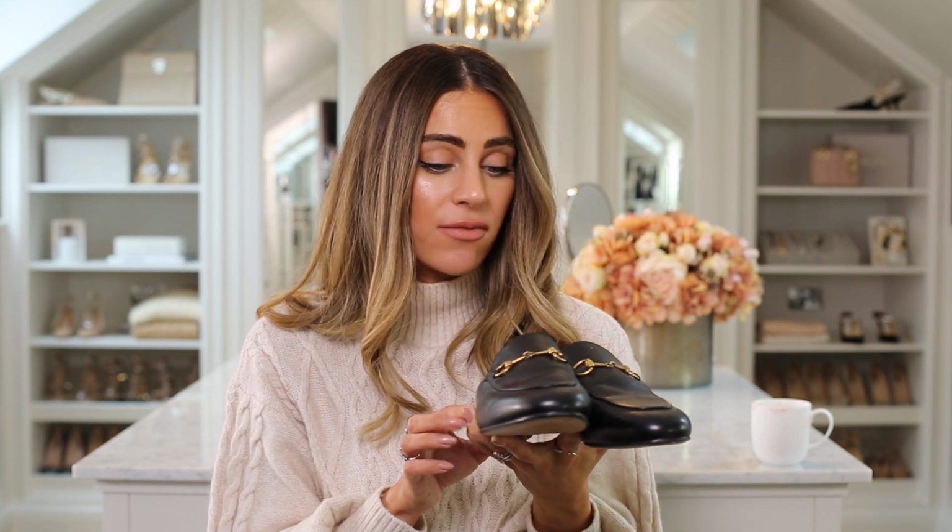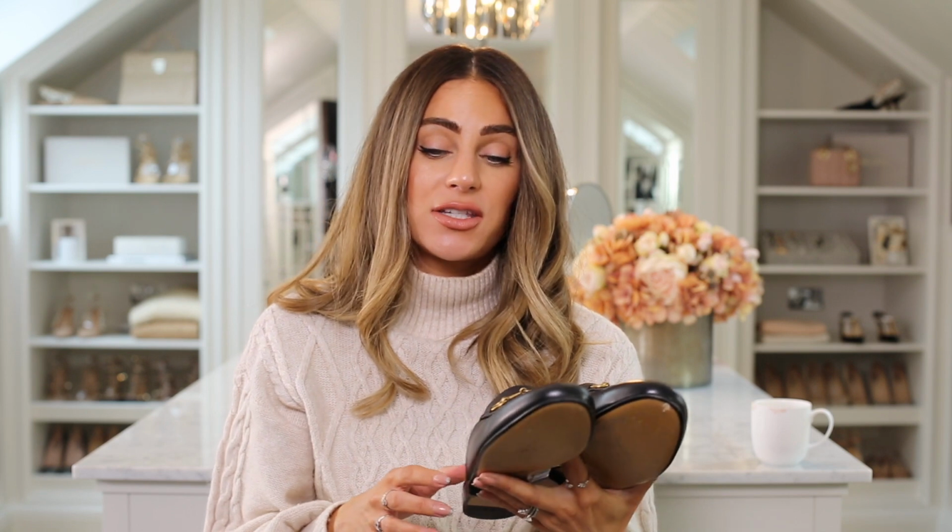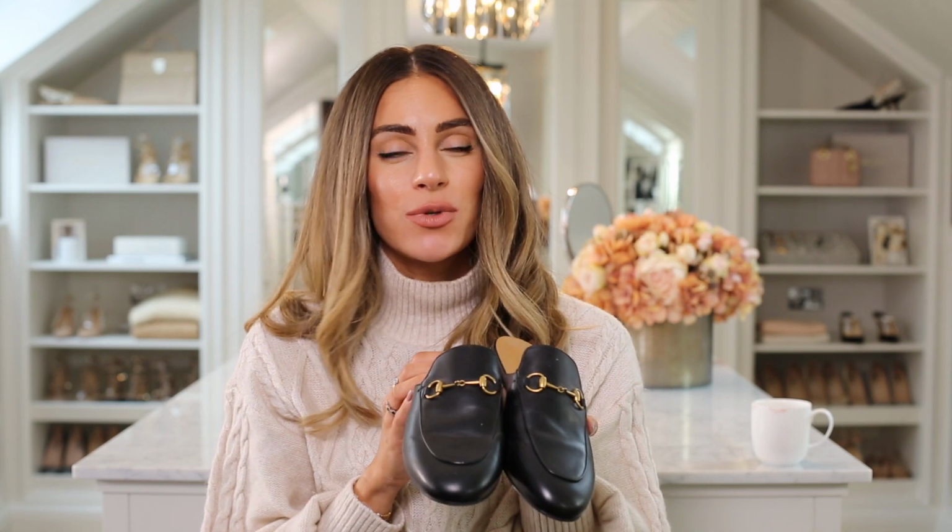In fact, these haven't been worn so much that there's a dead fly in here from the summer. How terrible. So yeah, I bought those in multiple colorways and styles, and I'll link them all down below because you might like them, but these were not for me and I wasted a lot of money on these.